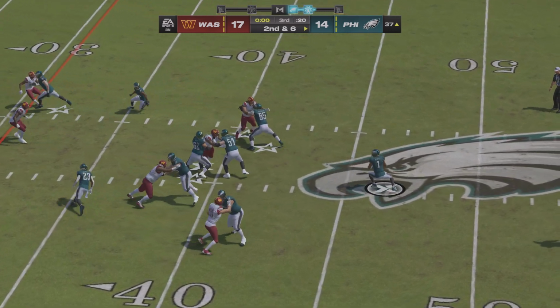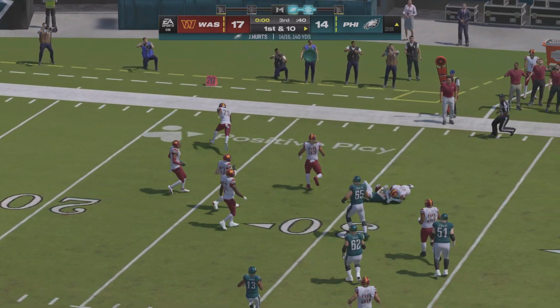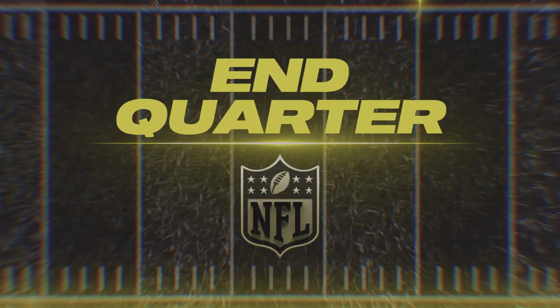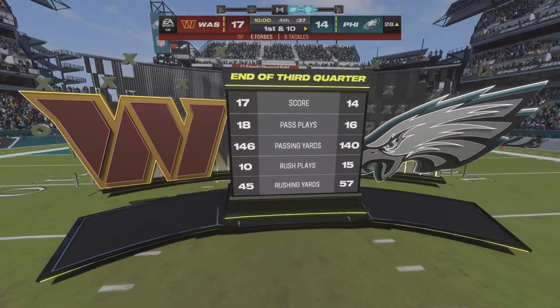Hurts sets up to throw it. Dumps that off to Penny at running back. And he'll be brought down on what's going to turn out to be the final play of this third quarter. We have played 3 quarters. We'll return with more after this.